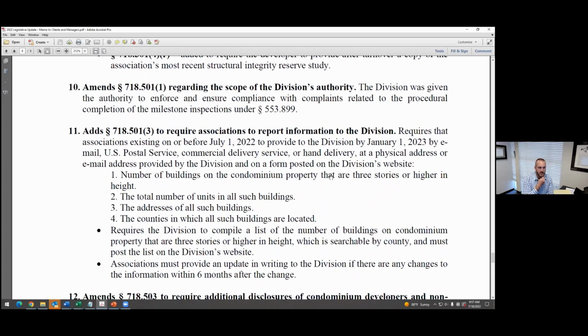Associations existing on or before July 1st of this year, which was just a couple of weeks ago, must provide the division by January of 2023 basically the information contained in here, which we talked about before: the number of buildings that are 3 stories or more in height, and the number of units in those buildings. So not for all of the condominium, just those buildings. If you're in a condominium that doesn't have any buildings at 3 stories or more in height, it's going to be a pretty quick report.